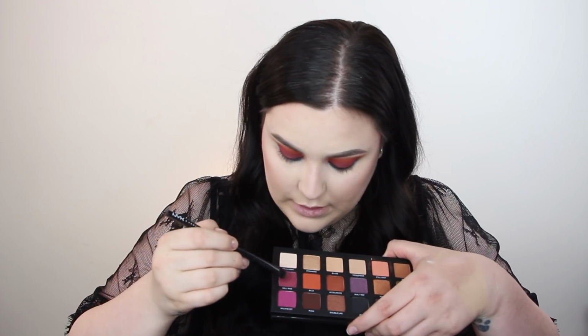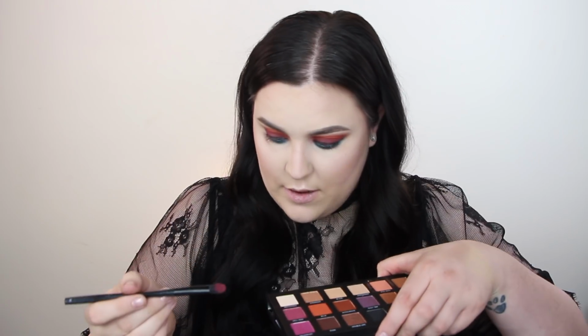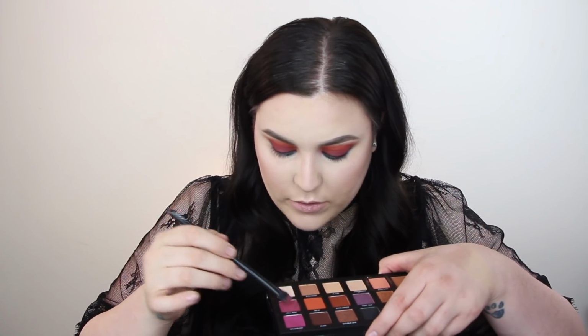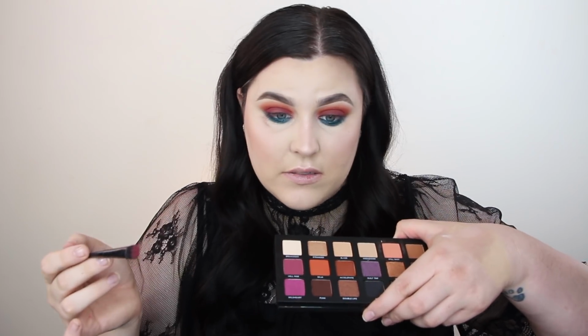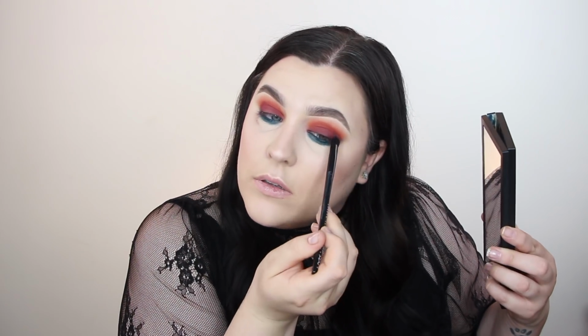I'm not gonna lie to you, when I put my brush in this color, it's a little bit powdery. I don't know if you guys can see that, but it kind of is. Maybe it's just this shade because there's a little bit of fallout on this shade and there really hasn't been fallout on any of the other colors.